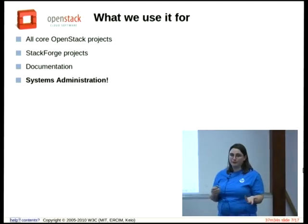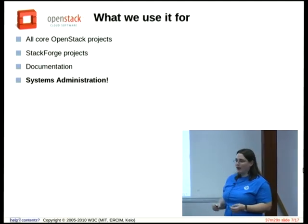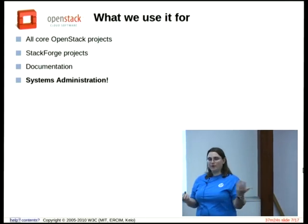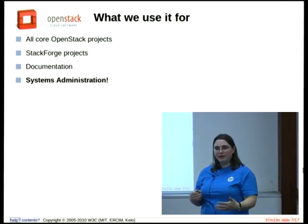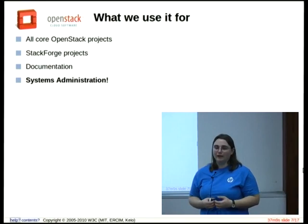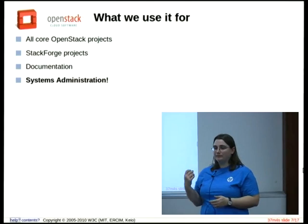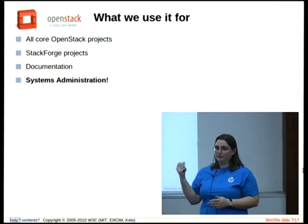So what we use this for: we use it for all, of course, the core OpenStack projects. If you're an OpenStack project, you have to go through this whole system. We also have another repository called StackForge, and that's for projects that are either in incubation in OpenStack, not really part of core yet, or are just related to OpenStack but not core stuff. They're just things that people are working on and want to use our review system. The documentation team also uses the system, and then we use the system for systems administration.